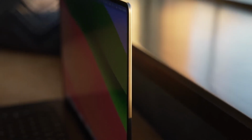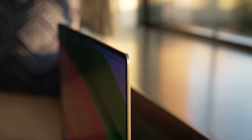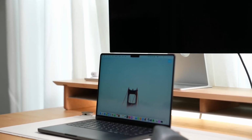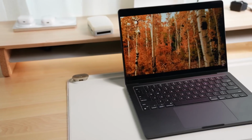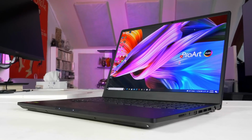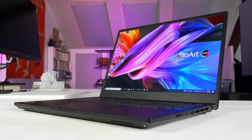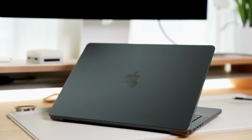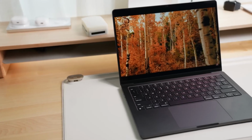In the dynamic field of video editing, choosing the right laptop can significantly impact your creative workflow. From the high-end Apple MacBook Pro 16 M3 Max to the versatile Asus ProArt StudioBook 16 OLED, each laptop on this list is a testament to the advancements in technology tailored for video editing.